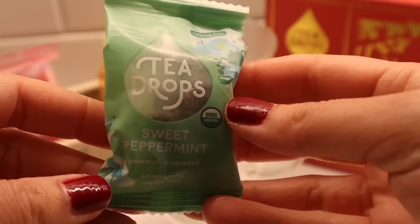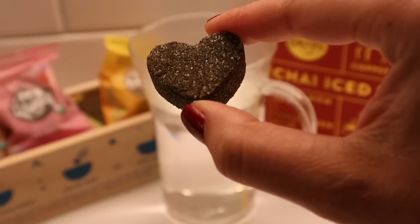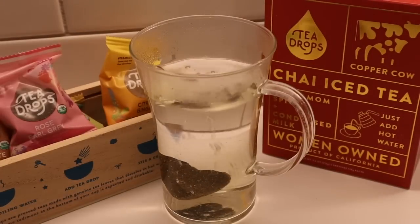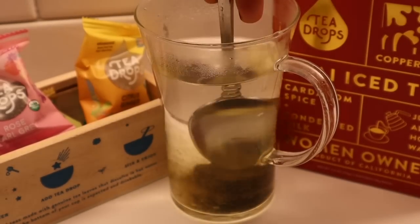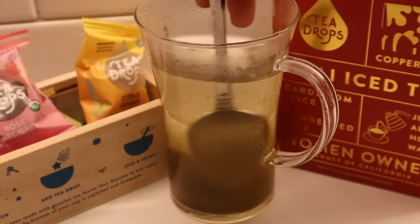The first review I'd like to share with you is for a brand called Tea Drops. Now you know I love everything to do with tea. So tea drops are like loose leaf teas without a bag. And they really are that. They're compact tea leaves that are put together with other ingredients, sometimes sugar. You drop that into your boiling water and you have your tea.